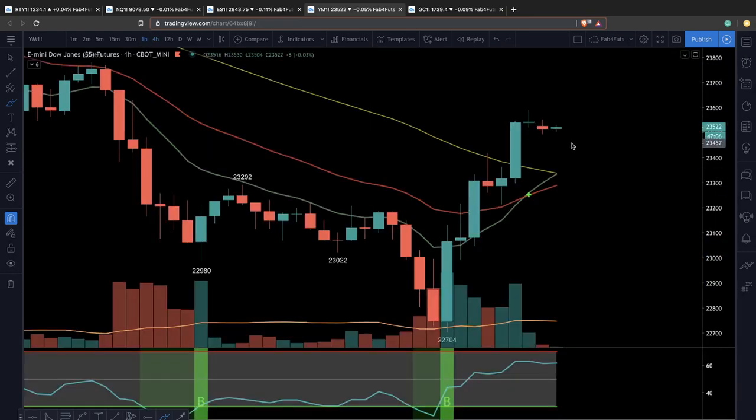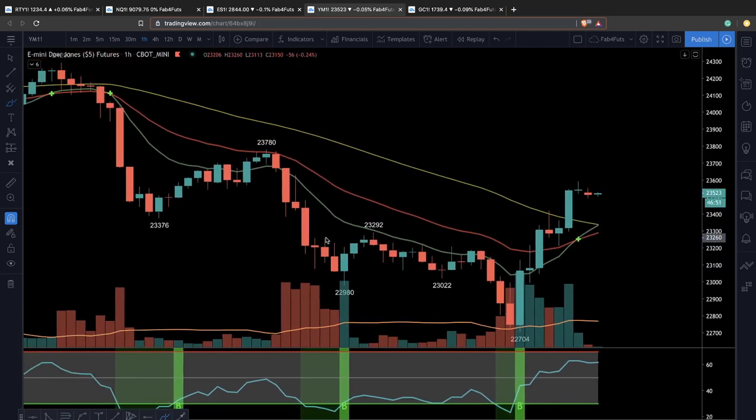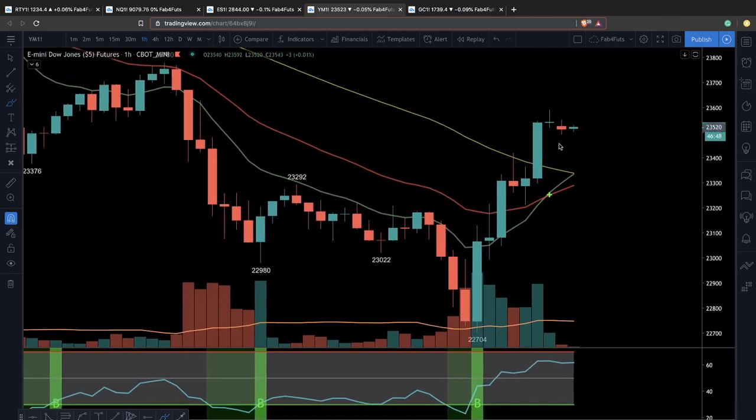We have a bull flag here as well, and we have a 12 and 26 EMA bull cross on the hourly. So again, as you can see, we have a lot of conflicting signals on different time frames, which indicates we may just have some healthy consolidation on our hands, and sideways consolidation can sometimes be difficult to trade.